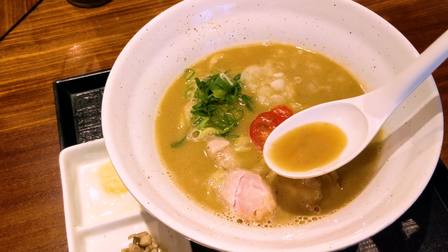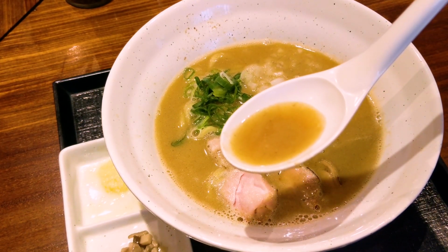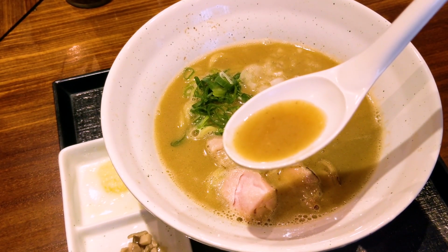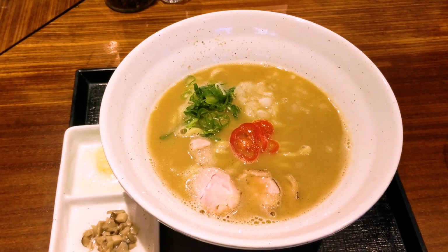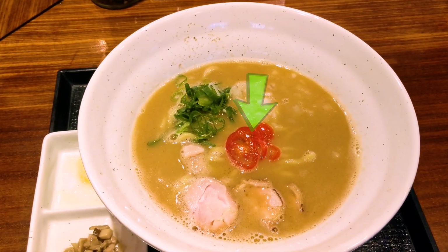The rich chicken flavor playfully meets a sharper bitterness from that niboshi fish. Now, minced white raw onions and green negi nicely break up some of that bitterness as well. Tomatoes add some acidity, and there's even mushrooms and ginger on the side that you can add as you like. I certainly did that myself.